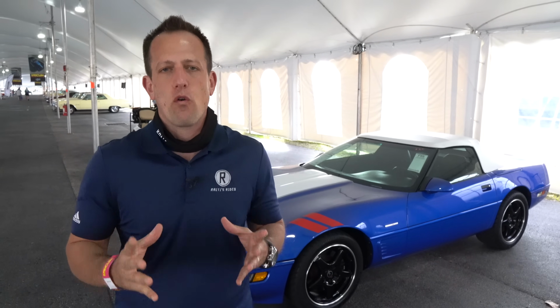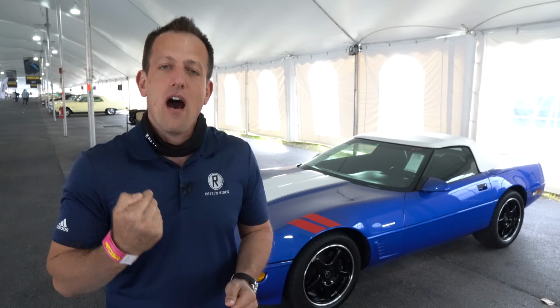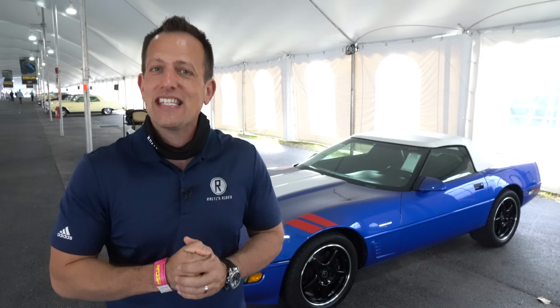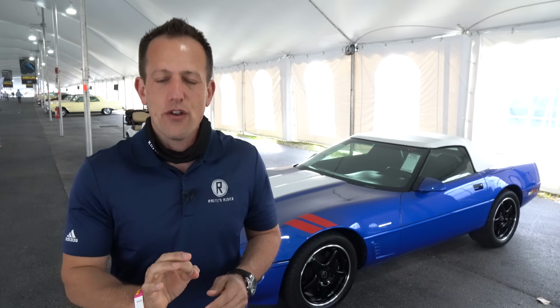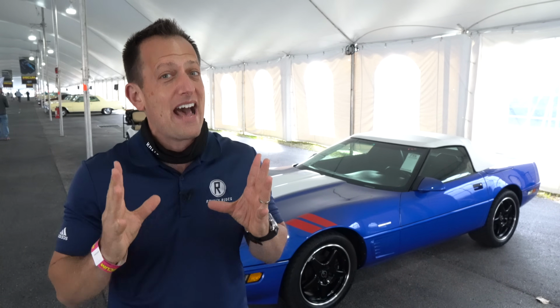So C4, the fourth generation, went from 1984 all the way to 1996. So this is the final year of the C4. Now, there are some special editions in the C4 generation, but none other is as rare as this Grand Sport because they only made 1,000 of them.